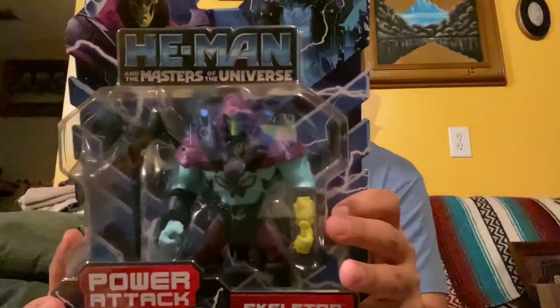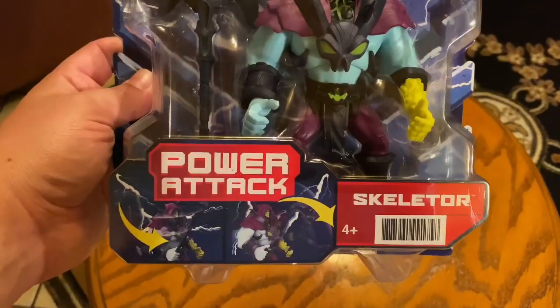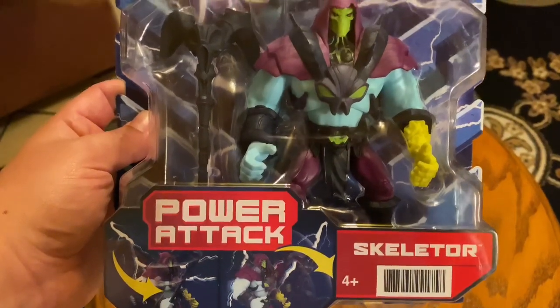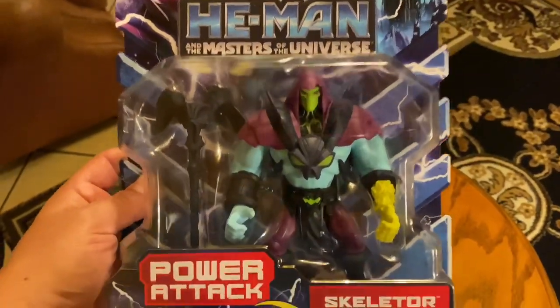And I also found Skeletor. I think it looks pretty cool. You got this Havoc staff. It even has like some green arm. So that's cool. And then it kind of tells you at the bottom the other figures in the set. And of course we got He-Man.